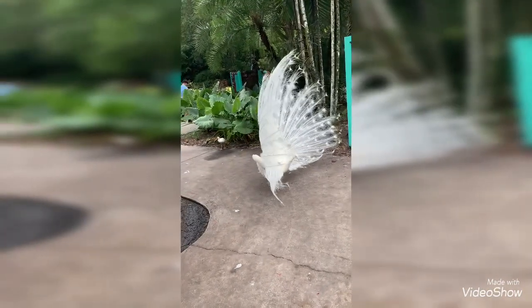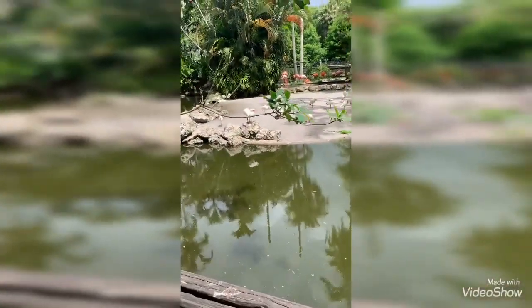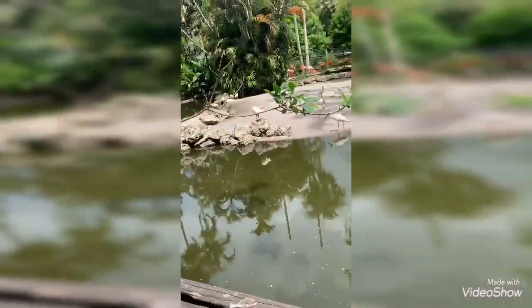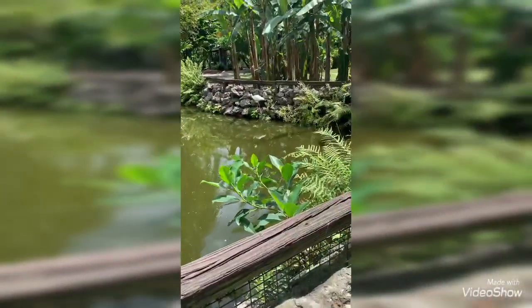Salió. Mira. ¿Qué? Iguana. I think the iguanas eat their poop. Eat their poop. Yes. The poop. Sorry.